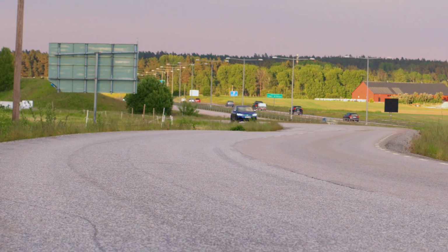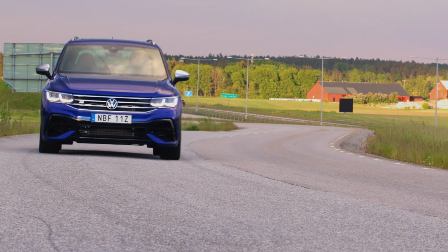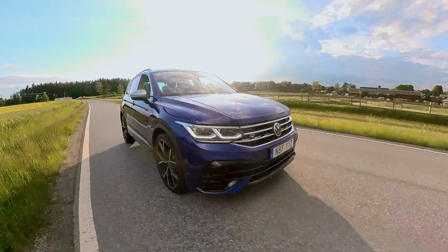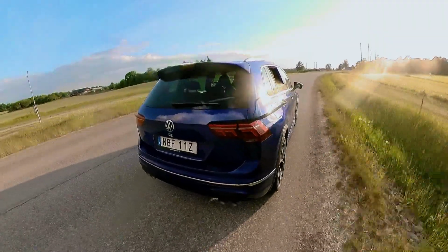And the result of all of this is quite a good driving SUV, if I do say so myself. The engine is very good, to say the least. It's quite responsive, it's very torquey, and yeah, like I've said, even though this car is heavier than a Mark 8 Golf R, in the real world you won't be able to tell the difference.